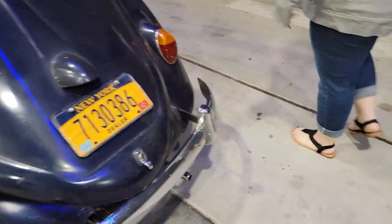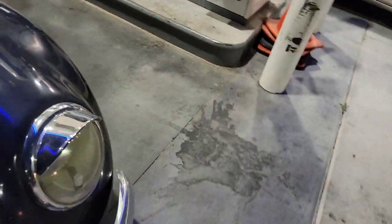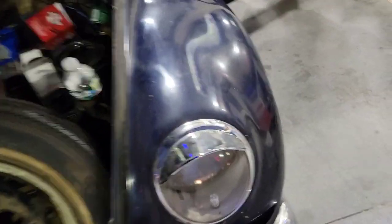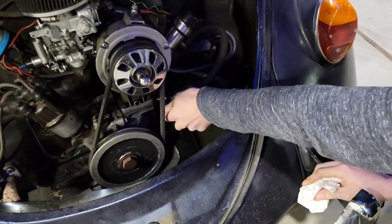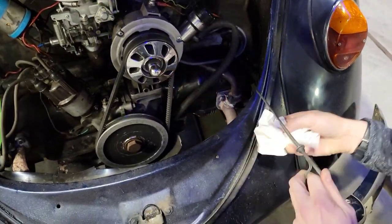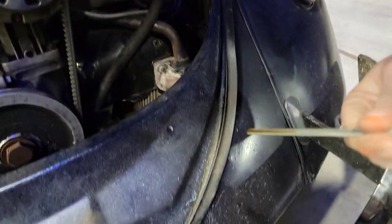All right, we gotta get a rag or something. Ratchet strap is in the hood. Or, I mean, hood prop is under the hood. This one does not have a rag. So we've been about 100 miles is what it said on my thing since we left this morning.